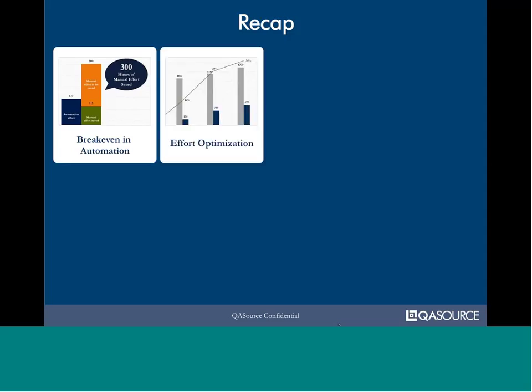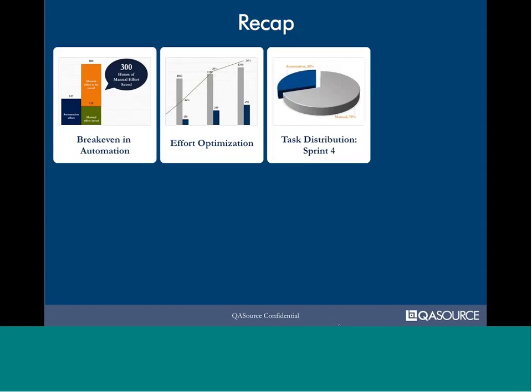And the next one we talked about was the effort optimization, and the effort optimization chart is, you can show your management that, hey, you're continuing to create value by the budget they've given you. The effort optimization chart really helps you see how you're making progress, how you're saving on the manual effort, and gives you early warning if there are challenges or not. And if there are challenges, the next chart we have is a task distribution chart. This really tells you, are your resources really deployed properly? Automation resources are really doing automation, and manual resources are doing manual testing. And also, if you need it, you can move those resources around. It's up to you as a manager. But these charts really help you do that.